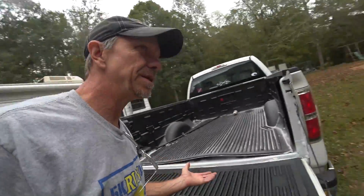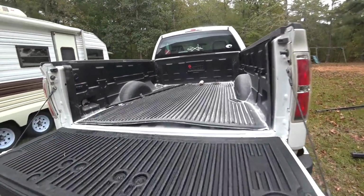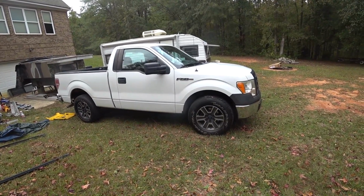My wife says I never complete a project. Yeah, I complete projects all the time. They're just little bitty projects, and they add up to one gigantic project. That's the thing. I've got a 2-inch spacer kit to go in the front. Debating about adding it or not.